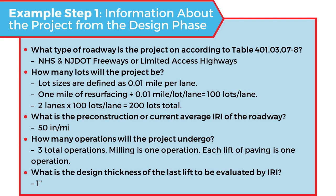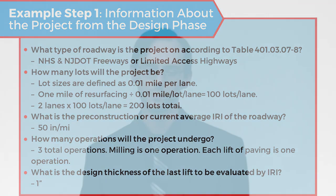Now, what is the pre-construction IRI? For this example, we'll say it's 50 inches per mile. How many operations will the project undergo? Milling is 1 operation, each lift is 1 operation. That gives us 1 mill plus 2 lifts for a total of 3. What is the design thickness of the last lift? We define that to be 1 inch. Now we move on to the next step and find the target IRI.